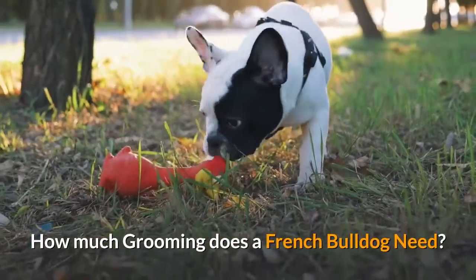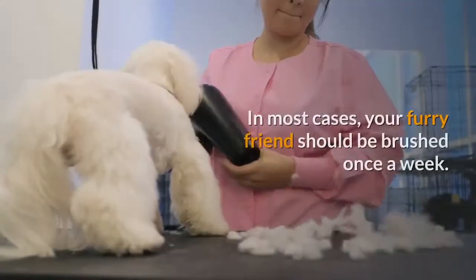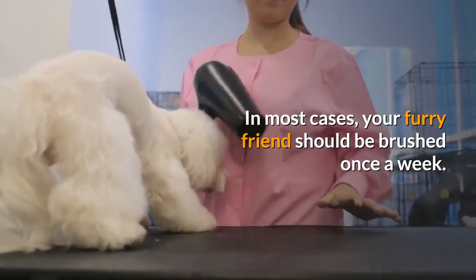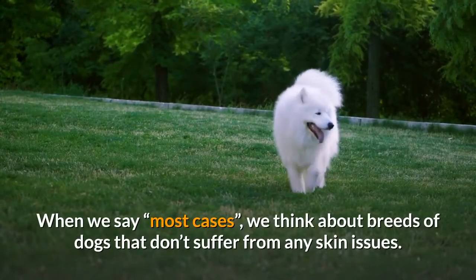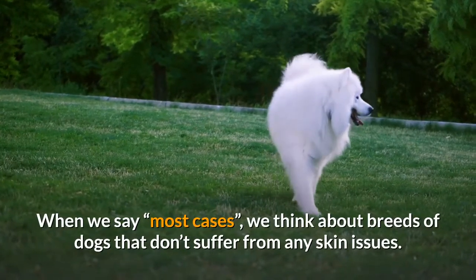How much grooming does a French Bulldog need? In most cases, your furry friend should be brushed once a week. When we say most cases, we think about breeds of dogs that don't suffer from any skin issues.